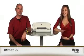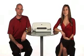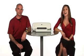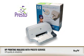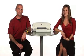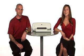The printing mailbox is an innovative device coupled with the Presto service that allows you to send emails to people without a computer. How cool is that? It's perfect for sending grandma or grandpa emails or photos, and they can read them from the comfort of their own home. And here at BuyTV to tell us all about the service and this new innovation is Joe from Presto.